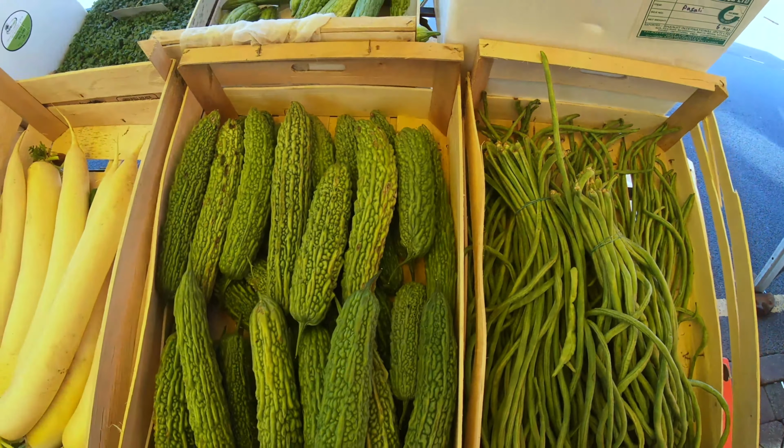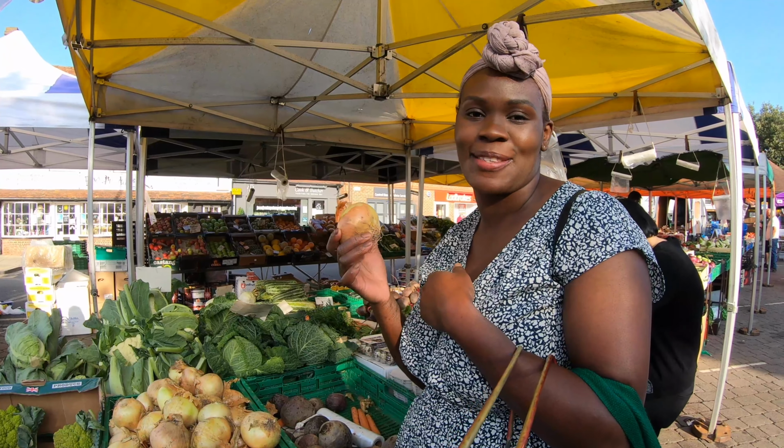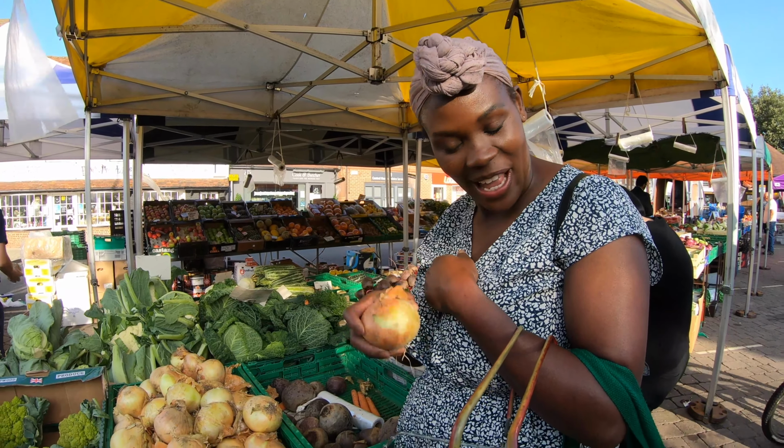Onion, we're going to be using it to make our lentil dahl. It forms the base for when we're actually starting making it. So yeah, I'm excited for this.